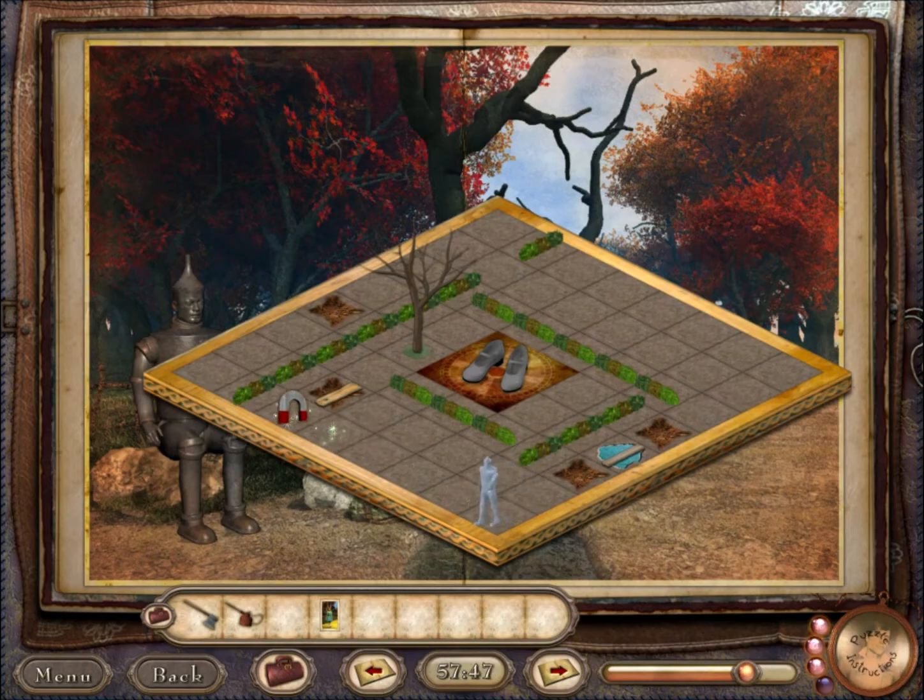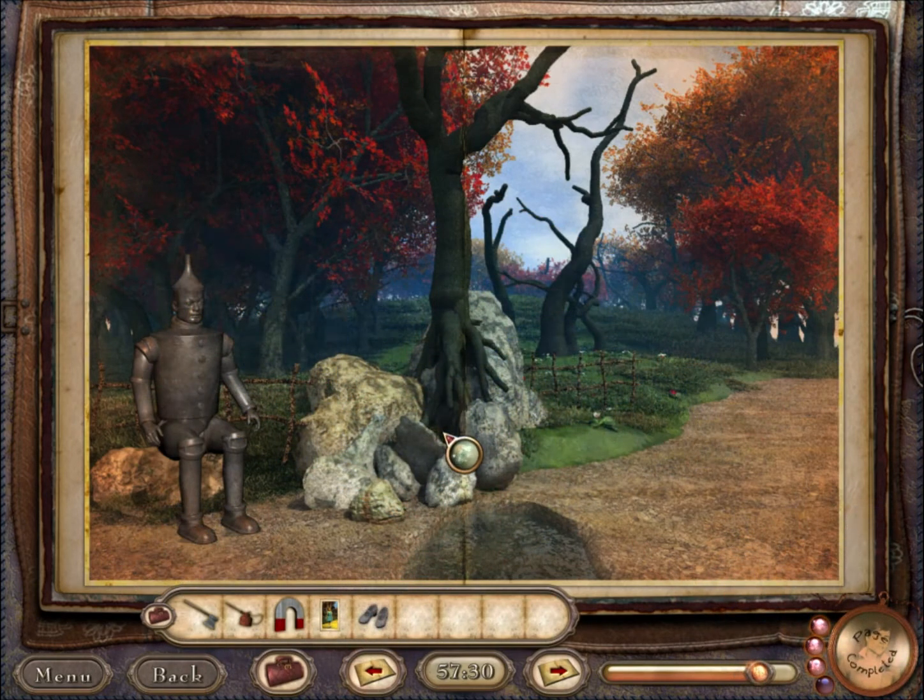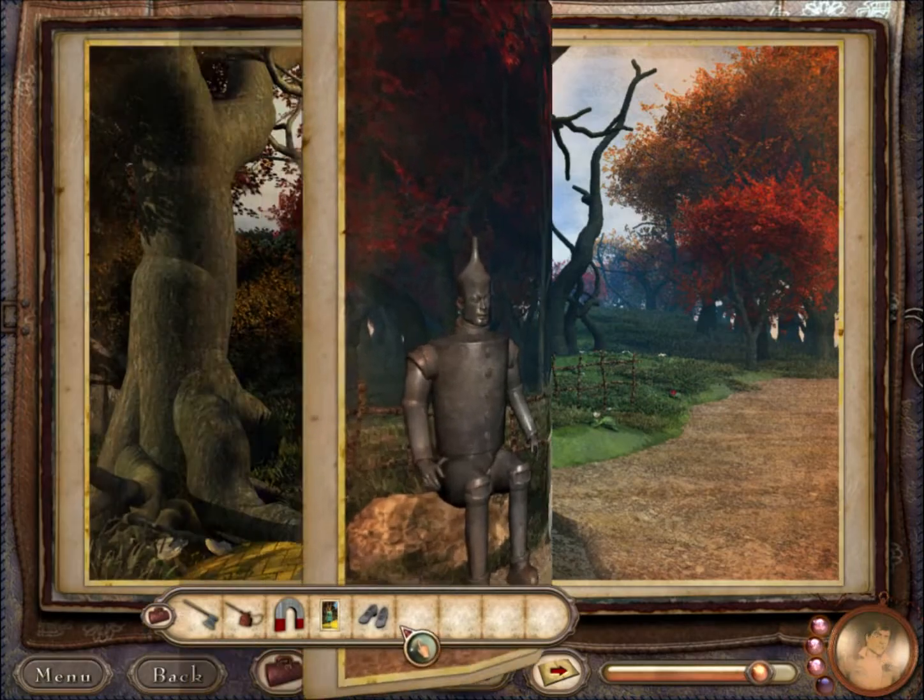Got the magnet working here. Come on, magnet. Yes. Now I can cut down the tree because the Tin Man's a little bit closer. Grab the magnet, use it here. There we go. Hooray! Page complete.